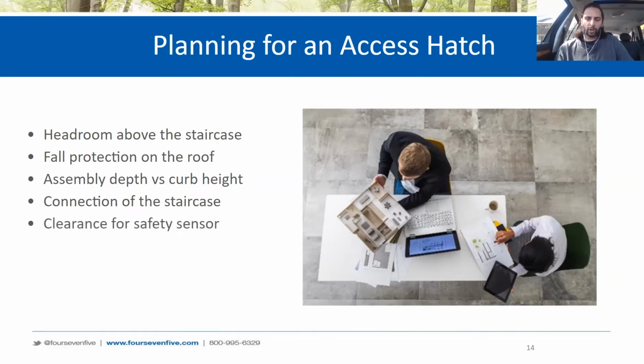The Comfort Solo is equipped with a safety sensor. This ensures that while it's operating, if anyone steps into the opening, it'll stop automatically. This is a safety measure, and so it's critical that the safety sensor has clearance to sense any inhabitants that might be using the component.